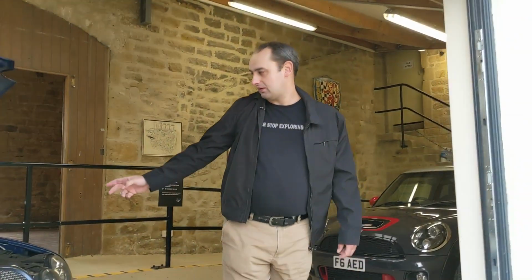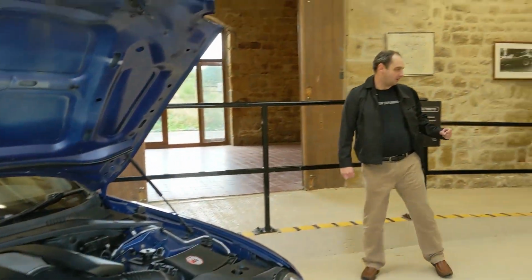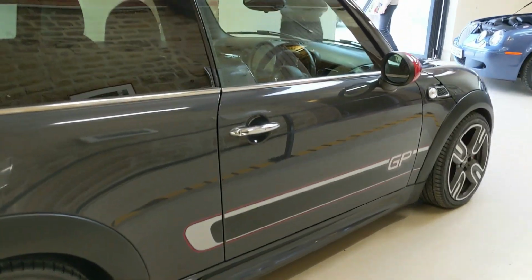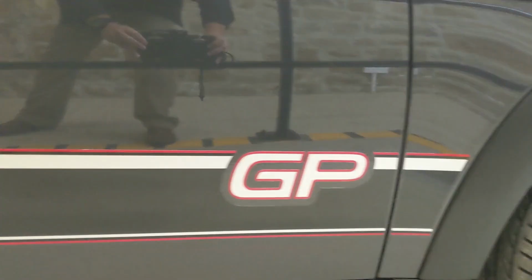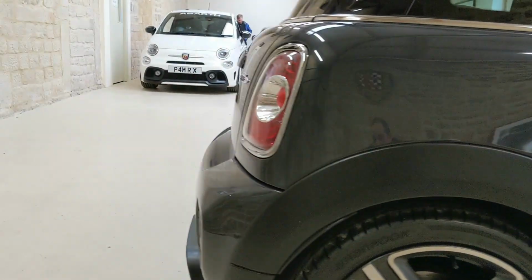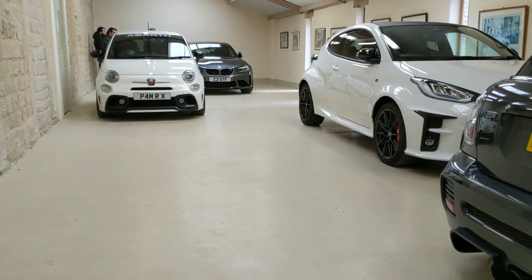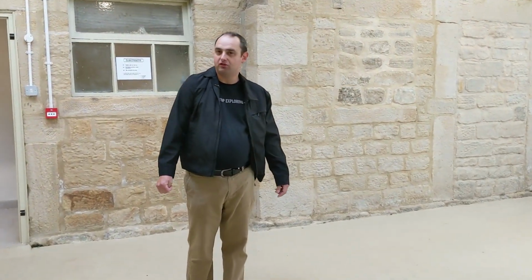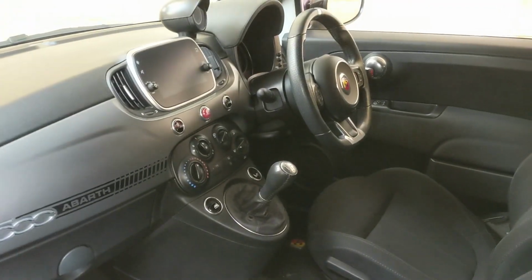So we've got this Jaguar S-Type in here, and yet another Mini, but this time it's the Mini GP number 425, to be more precise. Really nice finish on this car. I do love this silver and grey contrasting effect on this roof as well. And probably, again, will come as no surprise, we've got yet another GR Yaris and an Abarth. So pretty much these days, almost like a holy trinity of small hot hatches, some of the most iconic current hot hatches today, I would say.